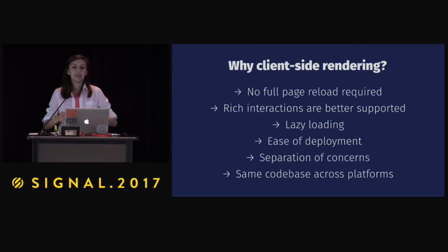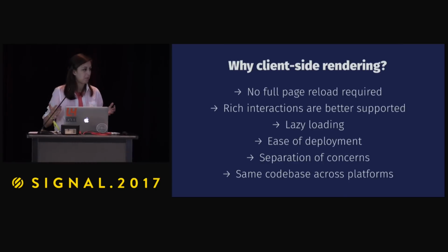Ease of deployment: you don't have to build this giant monolithic repo to be able to deploy something to the cloud. You can do that in a few short commands depending on your build process.